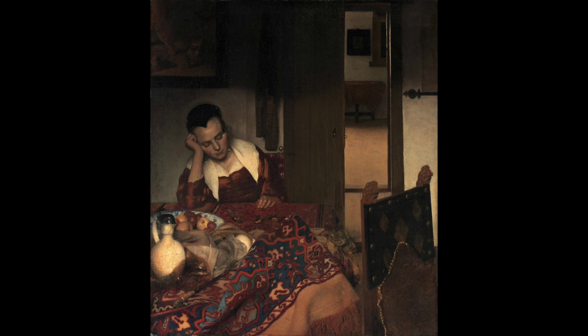Here we see that the young woman is wearing something like a satin. She's all dressed up, wearing earrings. Has she been out? Is she waiting for someone? A lover, maybe? Why is the door open? Why is the chair in that position? Has someone been here before and just left? What's the story?